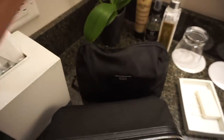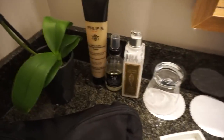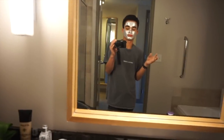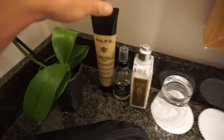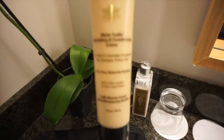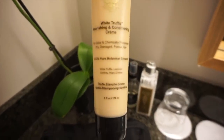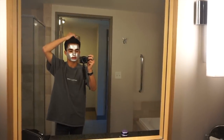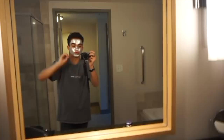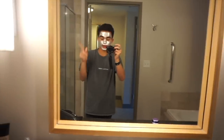And then this is my makeup bag. I bring products all the time on trips because you never know where you're gonna be. You never know what you're gonna go through, the struggles. So I always bring products. This is the Philip Beauty Nourishing and Conditioning Cream. It's amazing for any person that has dry hair. If you want some pop for your hair, get that.